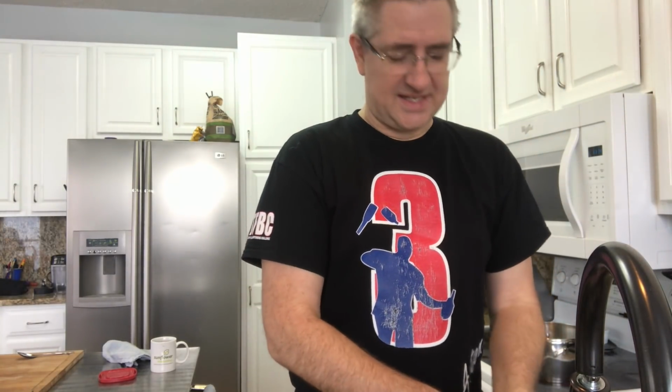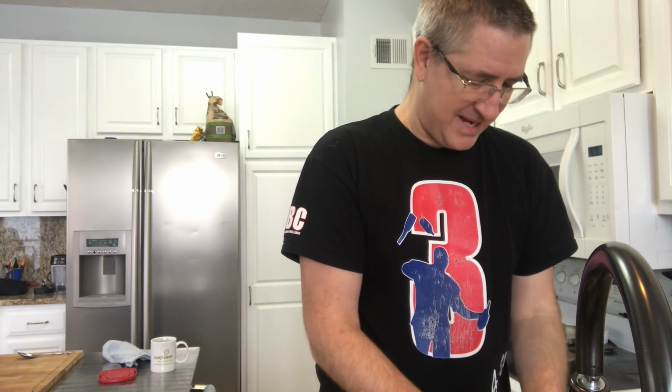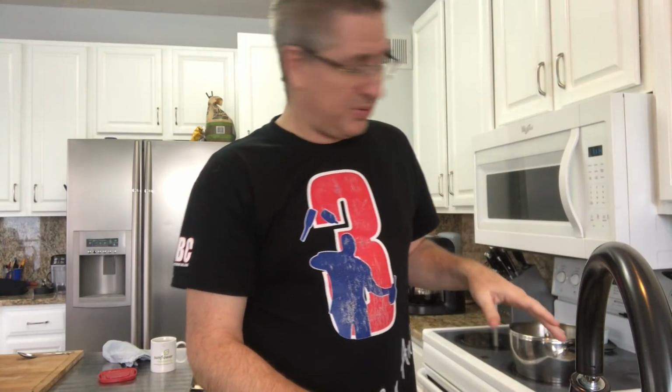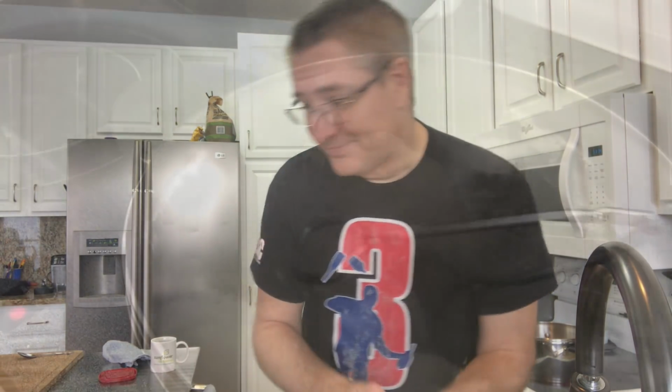I always do this over the sink because if you're dealing with raw chicken, for anyone who doesn't know, you need to wash your hands immediately after and everything that it touches so they don't get sick. Raw chicken is bad, bad, bad. Bad news. Once they boil, they're gonna boil for about 20 minutes and then we'll make the food.